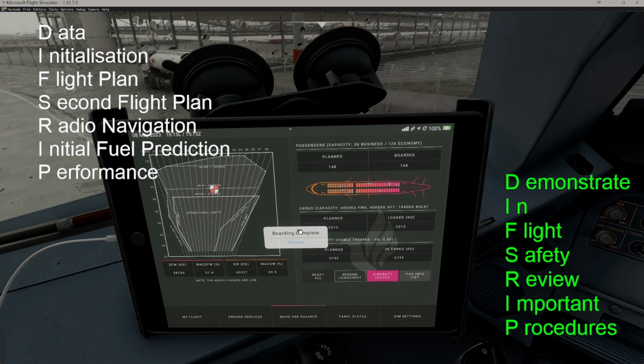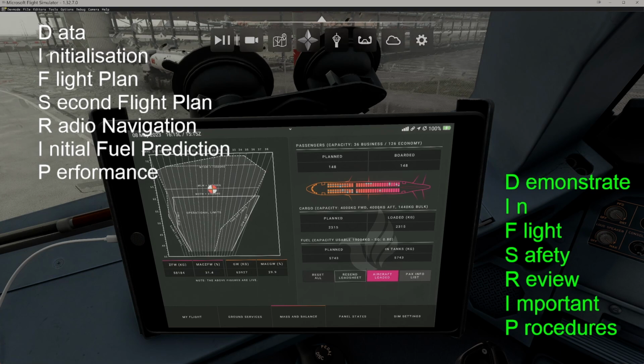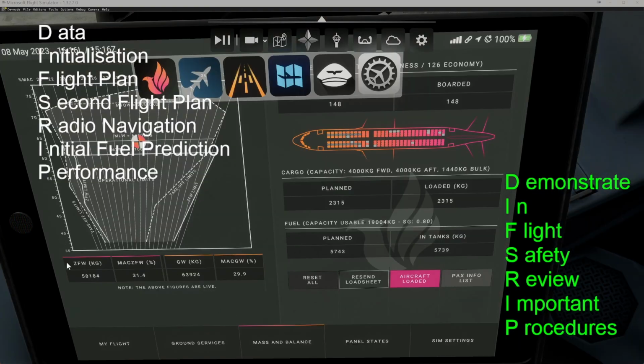There we go. Boarding's complete. Now it's giving me some ZFW and MAC ZFW. So I zoomed in a bit closer for you here. ZFW is the zero fuel weight, and MAC ZFW percentage is the zero fuel weight center of gravity, I believe. I might be getting that wrong. Correct me if I'm wrong in that. But those are the two figures that I need. So it's 58.1 and 31.4, always rounding down.